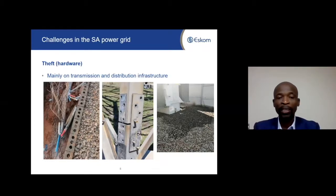As you can see on the left-hand side there, the cables have been cut. These are the people breaking into substations and stealing these things. You can see also on the foot of the tower in the middle picture that some bolts are already gone. Some parts have been removed. This will lead to a collapsing of the structure at the end of the day.